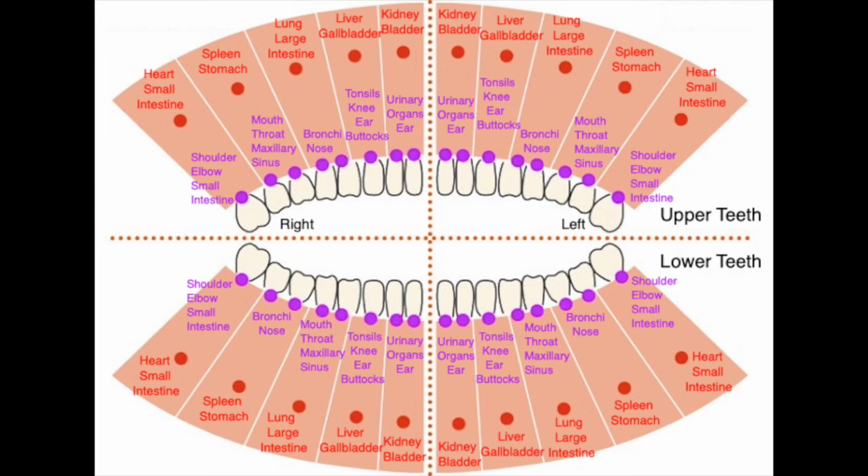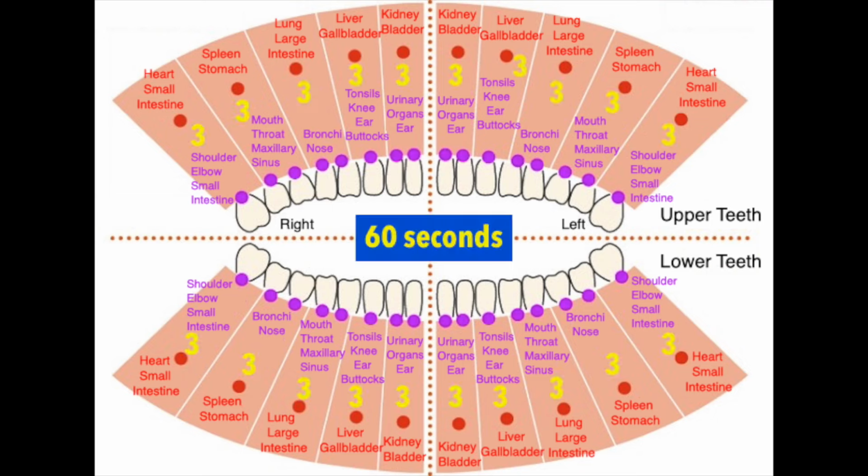If you want to follow the acupressure map, be aware of the corresponding organs as you massage the subdivision in each quadrant. If you spend 3 seconds in 5 subdivisions, you will spend 15 seconds in each quadrant, or 60 seconds total. Keep massaging gently until you cover all four quadrants.